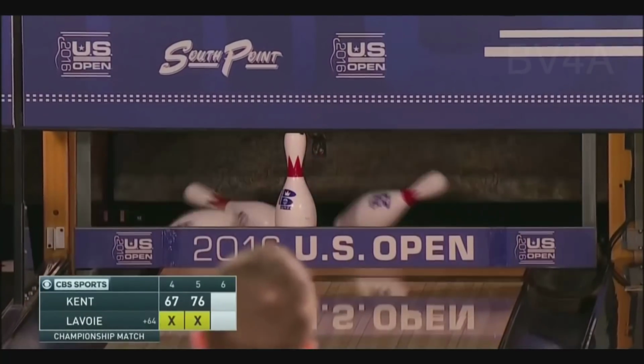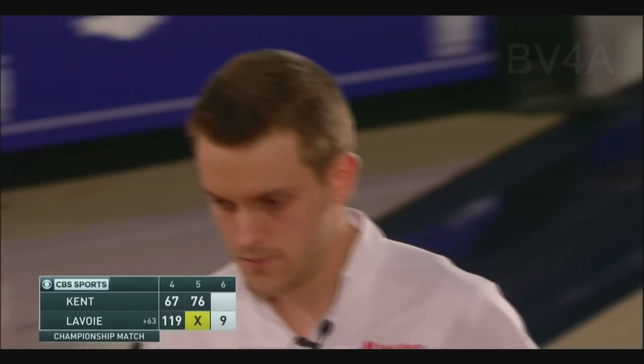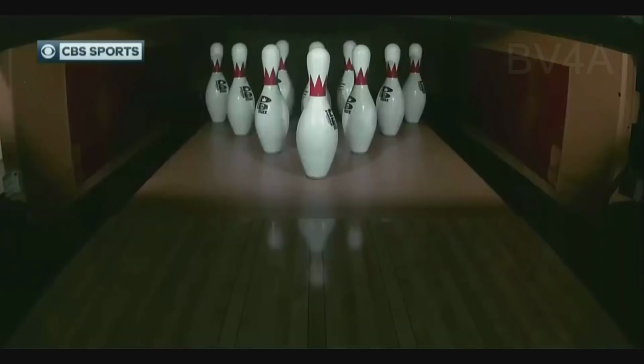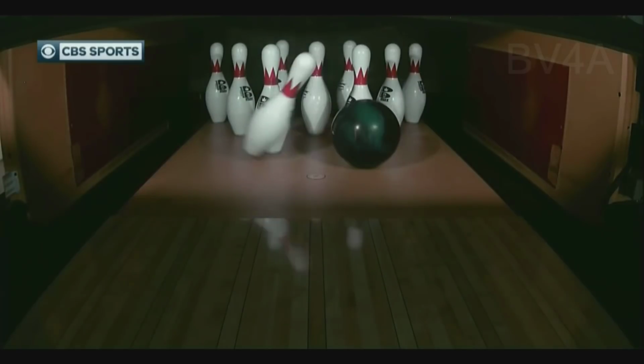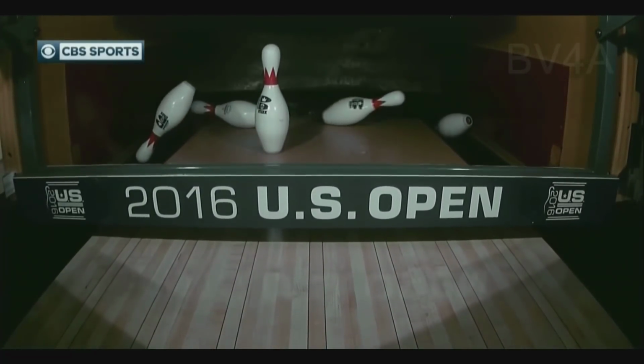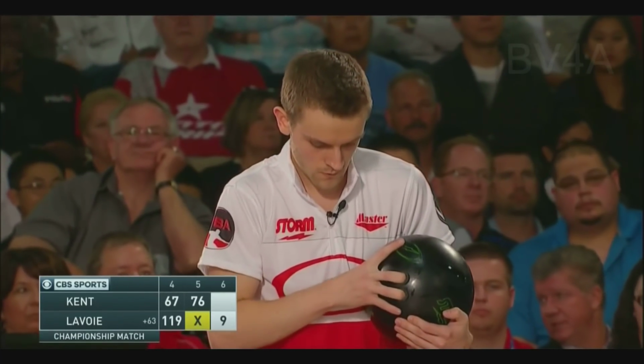Another one? The streak finally ends with a 2-pin. 17 straight strikes. And he gets a very well-deserved round of applause from this very appreciative crowd. He came in light, left the 2-pin. I mean, just how many great shots can you throw in a row? I think 17. It's got to be strange to shoot for a spare.